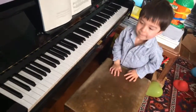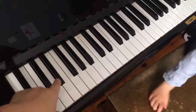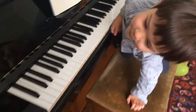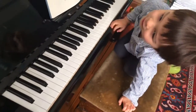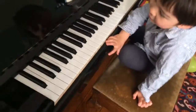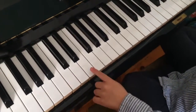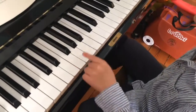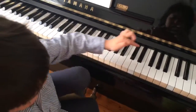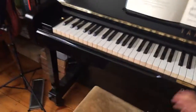Do you also know other keys on the piano? Yeah. For example, what is the name of this white key? What is it? E. Okay, how many E's are there on the piano? 7. Good. So, where's the first E? And second E? Yes. Third E. Fourth E. Fifth E. Sixth E. Last E. Very good. Very good. Bravo, Arwin.